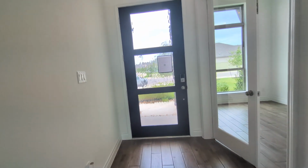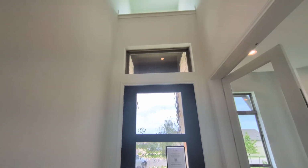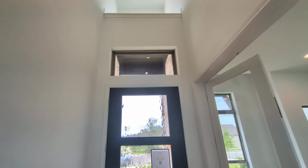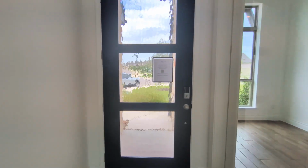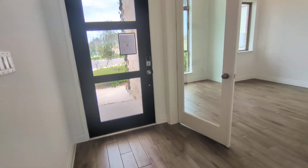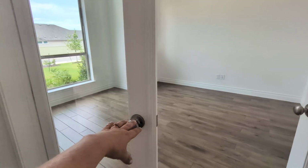And there's your beautiful entry doorway. Tall, I don't know if you maybe saw that upstairs, but there is a little area there with a window to let in some natural light. You've got that beautiful waterfall glass on the front door with the security and Ring camera doorbell.